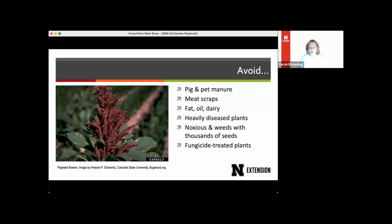And the same is true for weeds like this pigweed flower, where you've got many, hundreds and thousands of seeds. It would be better not to compost this because you may not kill all of those seeds. And then you'll end up with problems.